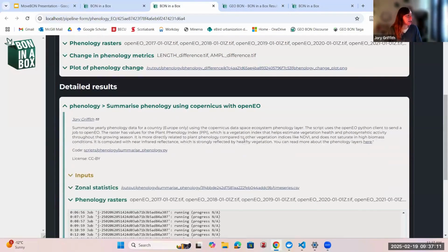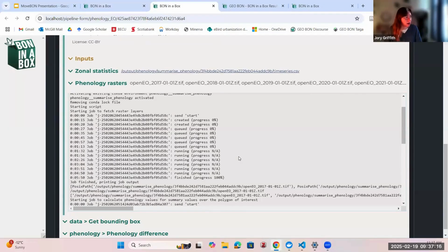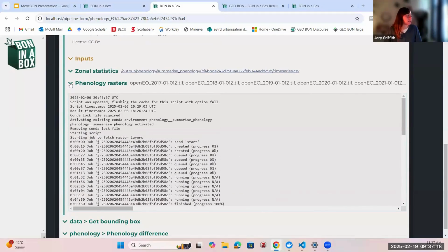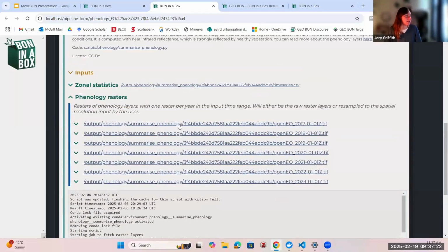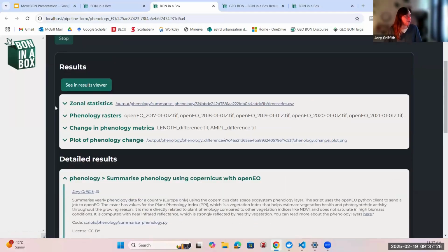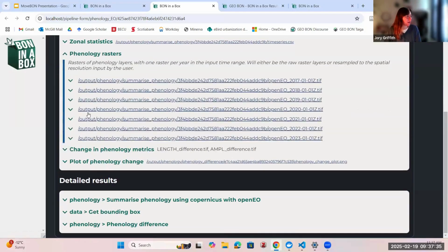The user can look at all of the detailed results. So these are like the R logs, and they can also use this to debug. All of the intermediate results are available to download here. And then all of the final results that the person creating the pipeline decided they wanted to be their outputs are available here. So you can view them.